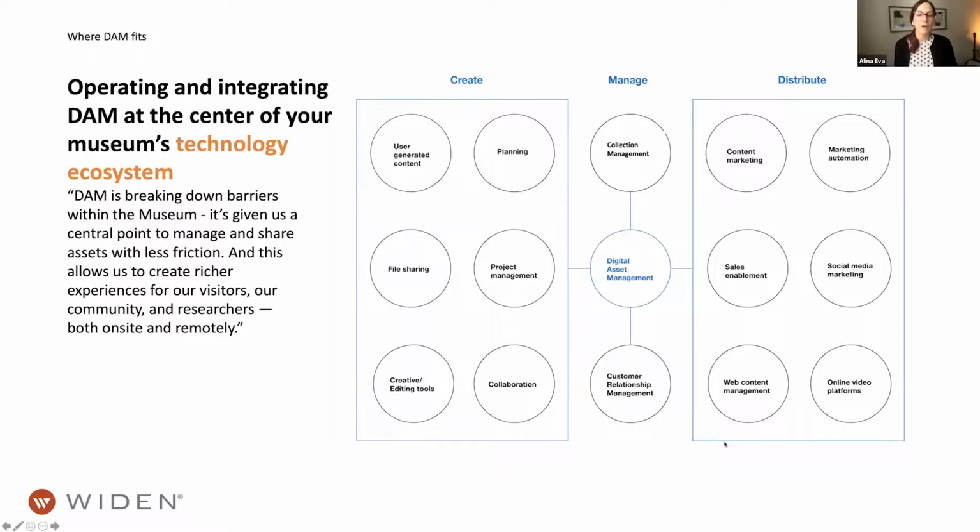So DAM overall, as you can see, sits very much at the center for us of your content technology ecosystem now, and it can develop its fullest potential there if it is integrated. I completely agree that that's the ideal state, where it does get integrated with other technology and sits really here at the center between where content gets created, so where content comes in, where photography comes in, and then where it gets distributed.